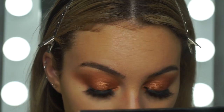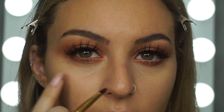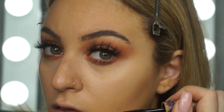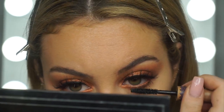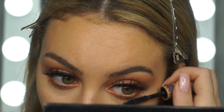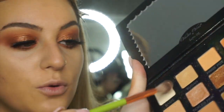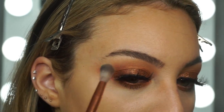So I'm actually gonna take that shade and put it in my waterline on top of that nude, and that's the difference. This is with the nude liner, this is with that eyeshadow on top. I'm gonna go back in with mascara in case any eyeshadow fell on top. This shade is so basic. This is a neutral shade, and I'm just gonna apply this right below my brow.